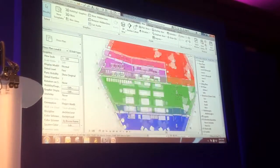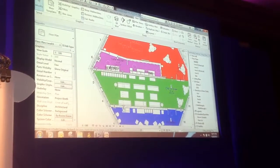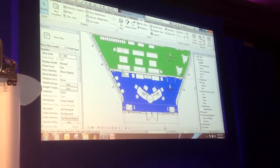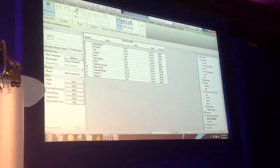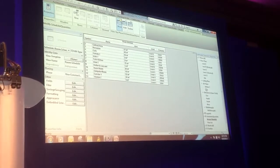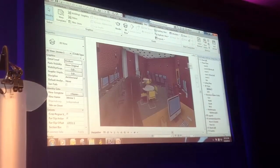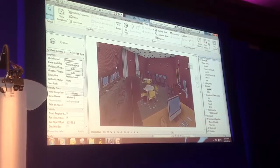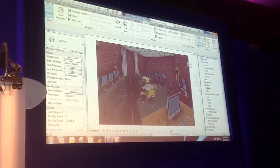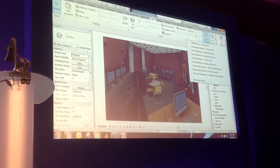This is the ground floor plan. You can see the cafe, kitchens, chill-out area, and the reception. Revit is great as we can automatically generate room schedules. This is the computer room. Here, members of the public can use the internet to find jobs, complete research, and pick up new skills, including e-commerce and social networking.